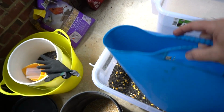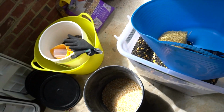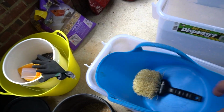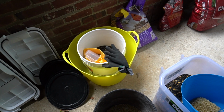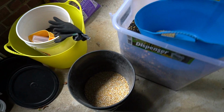So it's a super lightweight bucket. They nest, and I can nest all 3 together and put the 5-gallon bucket in the middle of this blue bucket, and it takes up, in other words, you've got 4 buckets in the space of a little more than 1 5-gallon bucket there. Okay, what do I have here?